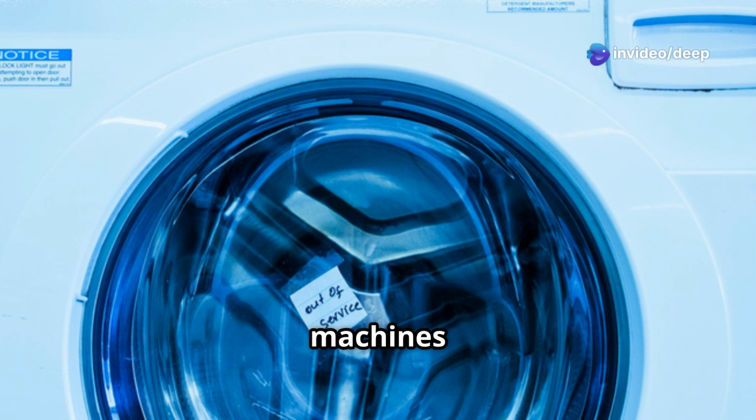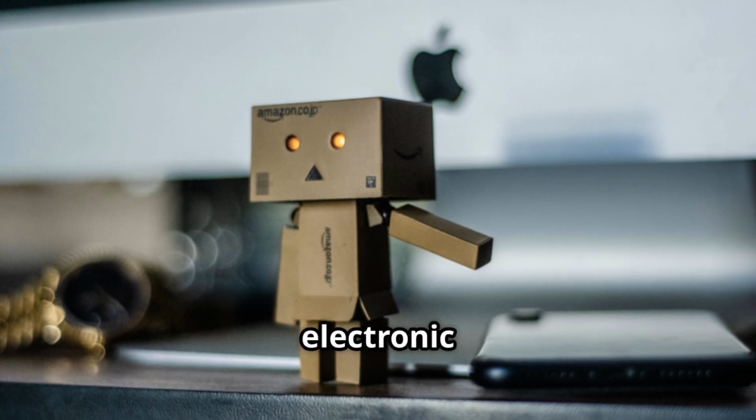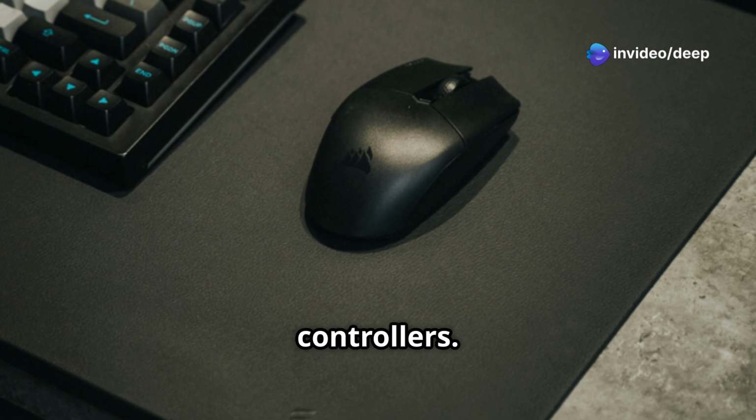Even some washing machines and dishwashers might have an 8051 family chip at their heart. Think about other electronic gadgets. Some older computer keyboards and mice used 8051-based controllers.